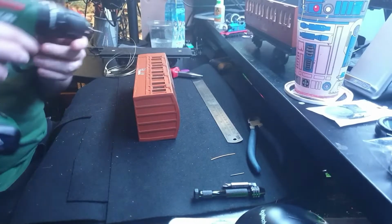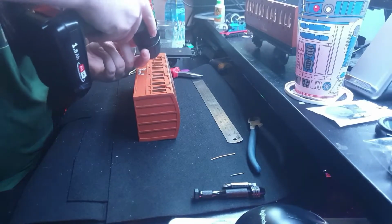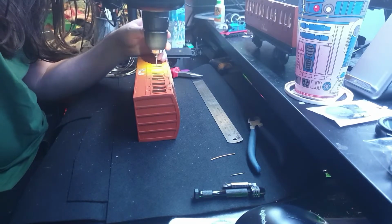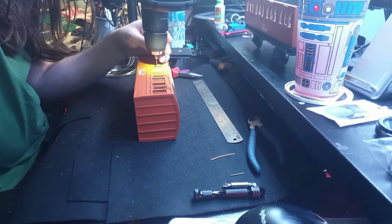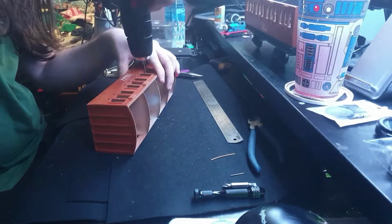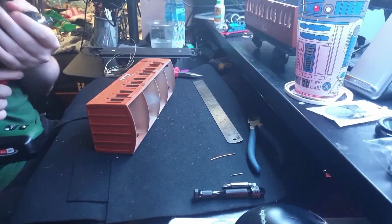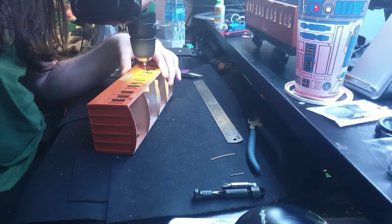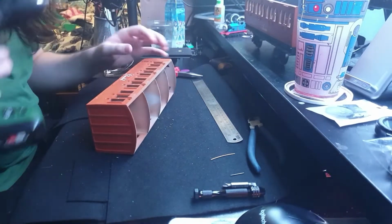So there wasn't a single place where I learned how to do it. I just picked it up on my own. It's not quite tight. There we go. Oh, that's a way better drill bit.